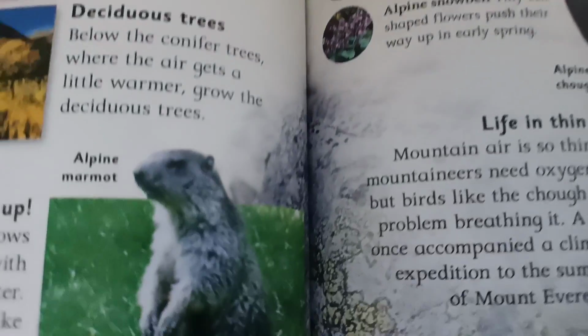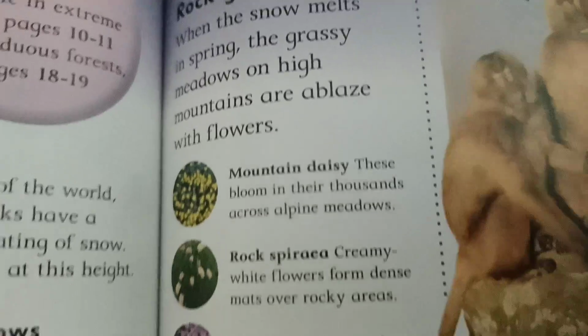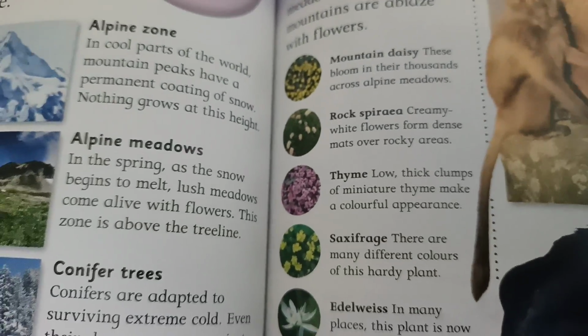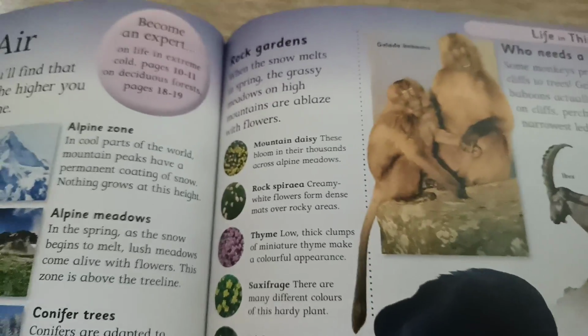Life in thin air. Rock gardens. When the snow melts in spring, the grassy meadows on high mountains are ablaze with flowers. Mountain daisy, roxperia, thyme, saxifrage, edelweiss, alpine snowbells. These are the flowers that you will find on meadows.